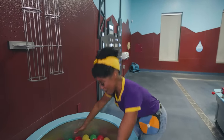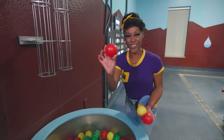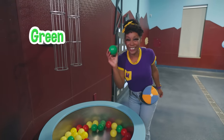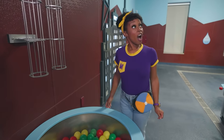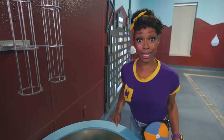Wow! It's a ball pit! There are so many colorful balls in here. Red and yellow and green too. That was so amazing. Water can do so many things. Like make sounds. What is that sound? Let's go find out.